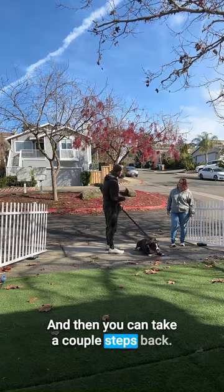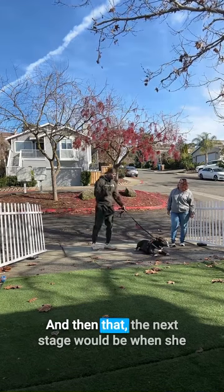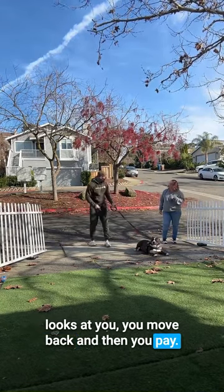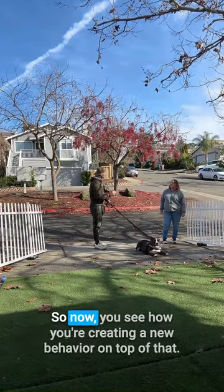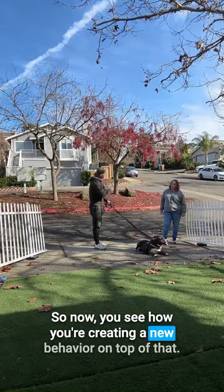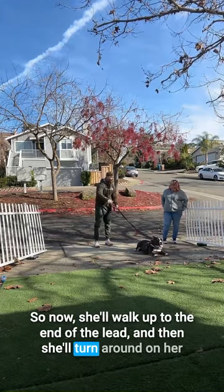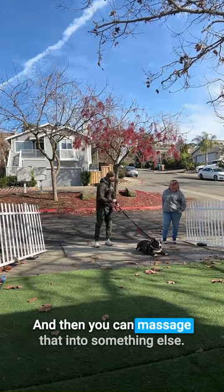And then you can take a couple steps back. When she looks at you, you pay it a couple times. The next stage would be when she looks at you, you move back and then you pay. And what'll happen is you'll condition a retreat into you. So now you see how you're creating a new behavior on top of that. Now she'll walk up to the end of the lead and then she'll turn around on her own accord and come back to you and you'll pay that. And then you can massage that into something else.